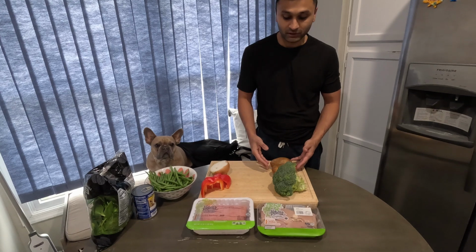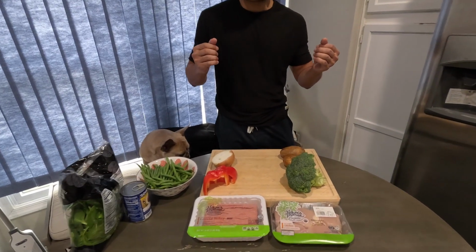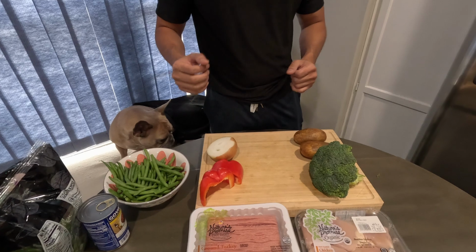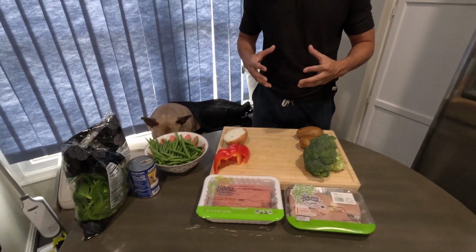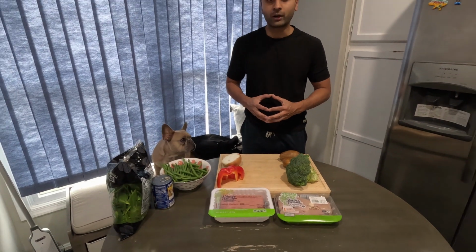Hello everybody, today we're going to be cooking some chicken thighs with some broccoli and some potato wedges in the oven. And we're also going to be cooking some ground turkey with some peppers, onions, green beans, black beans, and some spinach. It's going to be really healthy. It's great for a post-workout meal.